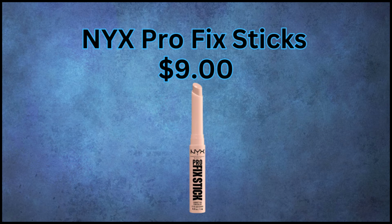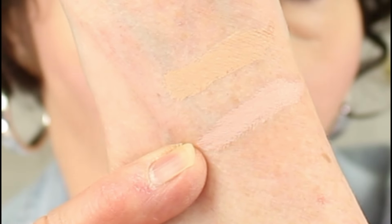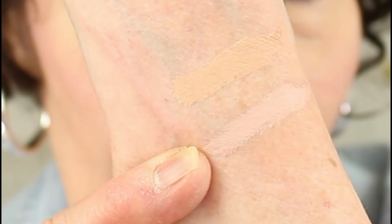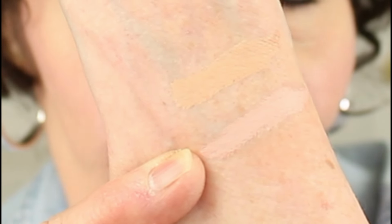I am pretty impressed by how this is looking, but let's go ahead and test the last of the 4 drugstore products. And it happens to be the newest drugstore entry into the under eye corrector field that I have. It's from NYX and it's their NYX Pro Fix Sticks. And here's a swatch of the NYX product underneath the e.l.f. Camo Concealer. As you can see, the NYX product is definitely pink.